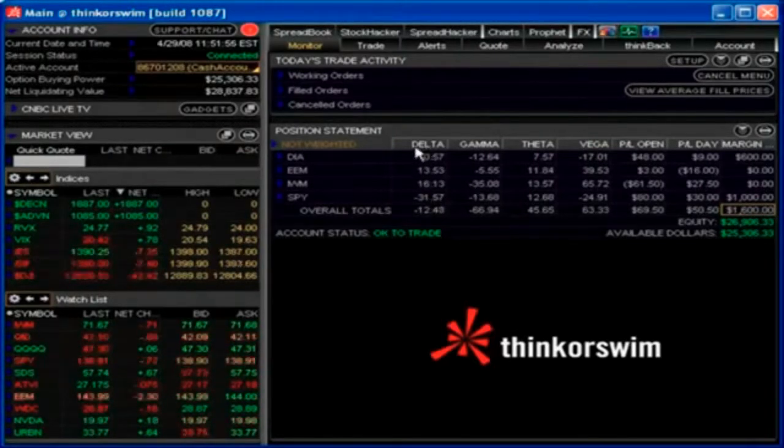I teach this in the course. As you go through the course, I ask you to get comfortable with managing your portfolio, because you're putting on more than one position. Only $1,600 in margin, but I'm going to show you what the profit potential is. This is just trading 1 or 2 contracts, and I've got 4 positions on right now.